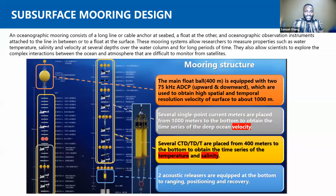This is a little bit more complex mooring structure. This particular mooring design has a main float. It is equipped with 75 kilohertz ADCPs, upward and downward, which are used to obtain high spatial and temporal resolution velocity from the surface to about 1,000 meters. It also has several single point current meters.